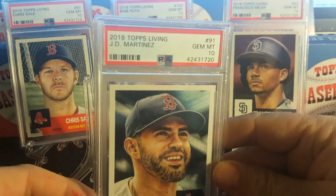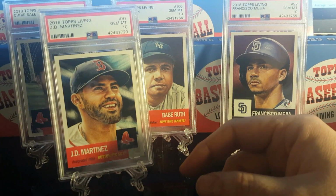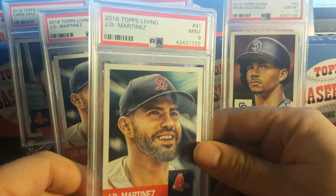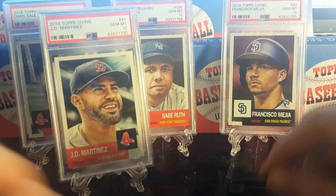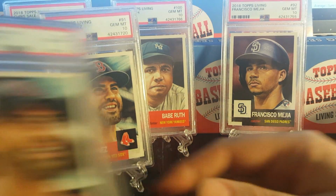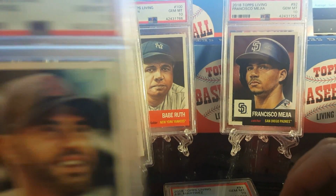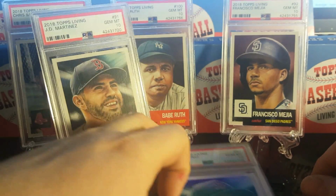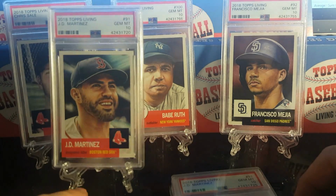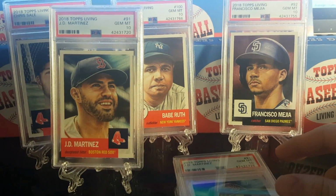JD Martinez, number 1 here is a 10. Card 91. 1 of 1. Second card, 9. No bueno. We'll put this in the 9 pile. Thankfully, the 10s are winning out right now. Another one. Another. Another. Yes, sir.